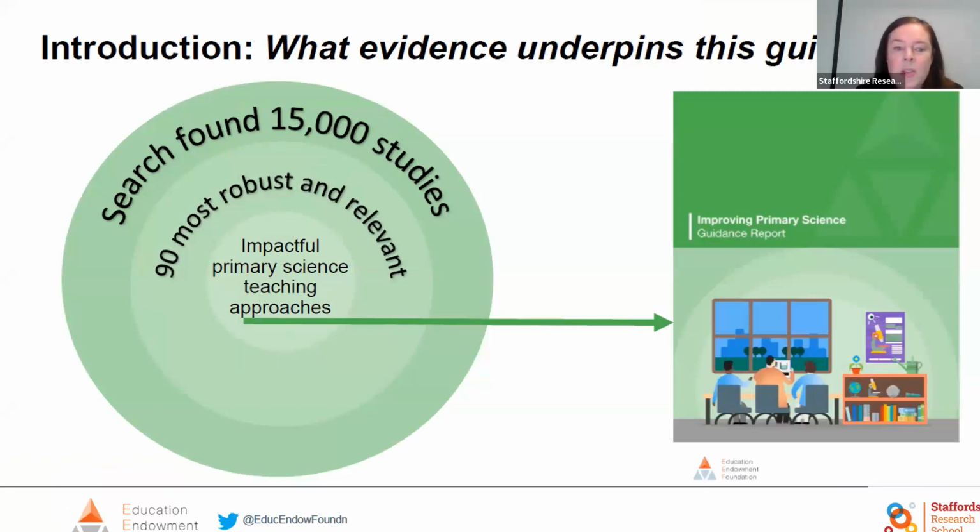And then they used the 90 most robust and relevant research studies that have really impacted on this guidance report and those recommendations for teachers working within primary settings. They've distilled that down into a palatable guidance report that hopefully is user-friendly, with a number of case studies for how that research from all those studies can be applied, again, to have the biggest impact on the teaching of science.